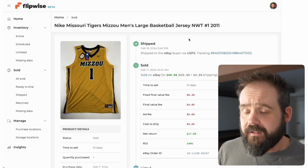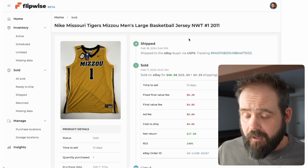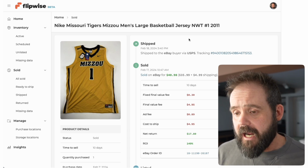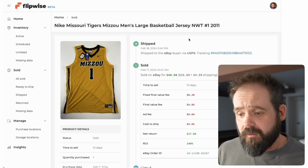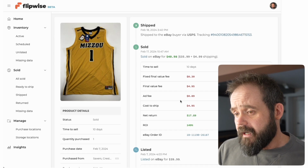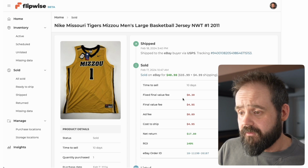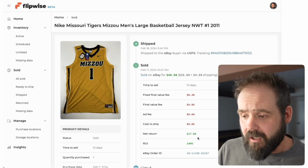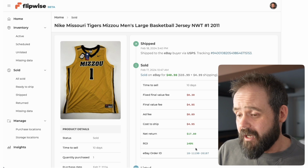Coming in at number 9 is this Mizzou Jersey. I live in St. Louis, and I went to college at the University of Missouri, about an hour and a half away, so it's very common that I see Mizzou type things like this. This was at a thrift store. I did pay up a little bit at a Savers, $12, but I sold it for $40.98. That's $35.99 plus $4.99 in shipping. My net return on it was $17.89, and my ROI is 149%, which is lower.